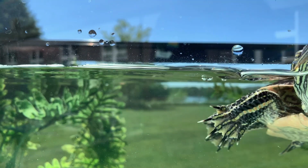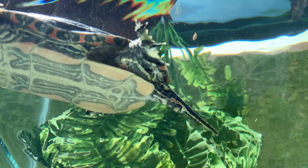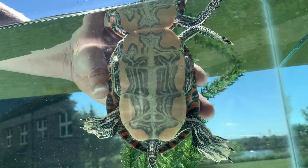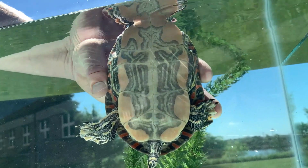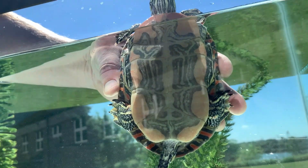This next turtle is called a painted turtle. His name is Michelangelo, or Mikey for short. What colors do you see on his belly? If you said orange, yellow, or red, you're right. These turtles get their name from their colorful markings on their body and shell.